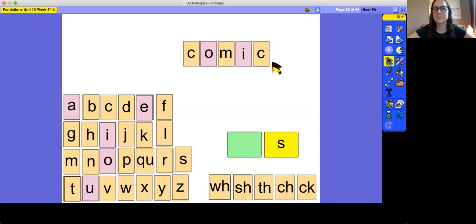Oops, I accidentally spelled the second syllable with it. So I should have just spelled calm first, and then I felt the second syllable, ick, and so I spelled ick. And we know that with 2 syllable words, if it has the ick sound, it's just spelled with IC. So that made this one a little bit easier for me when I was spelling it. So I've got calm, ick, all together, comic.